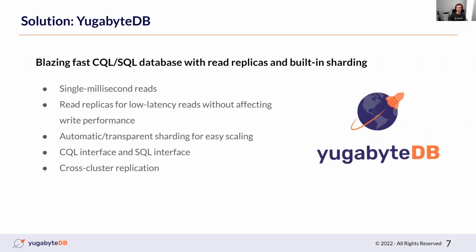So our solution, as you can imagine, was Yugabyte. It's a blazing fast CQL and SQL database. We were able to achieve single millisecond reads. We do that by having read replicas for low latency reads without affecting our write performance. So in the Europe and Asia continents, we have read replicas, so we can do writes that don't have to go across an ocean. It has automatic and transparent sharding for easy scaling.